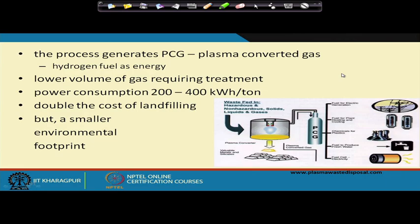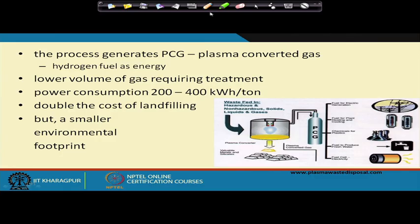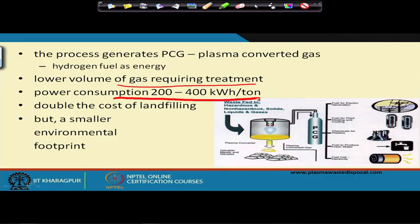The process generates PCG, which is called plasma converted gas. Hydrogen fuel is also there as an energy source. A large volume of gas is there, which requires treatment. Power consumption is 200 to 400 kilowatt hours per ton. So it's double the cost of landfilling but with a smaller environmental footprint. So that's what they claim. Of course, we need to find out whether the claim is true or not.